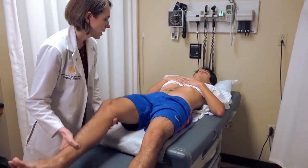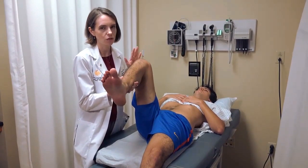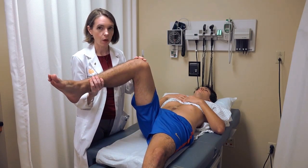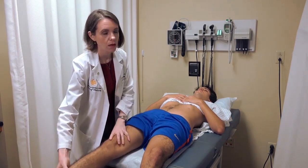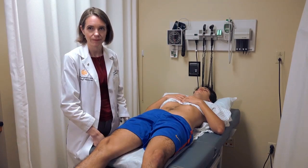So I'm going to lift the patient's leg and do an internal rotation of the patient's hip. So I'm going to turn the lower leg outwards for an internal rotation. That was a negative sign because he had no pain. Positive would have been pain in the area of the right lower quadrant.